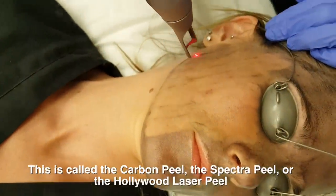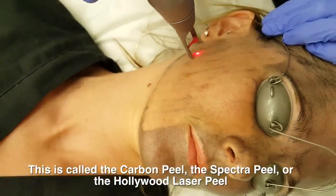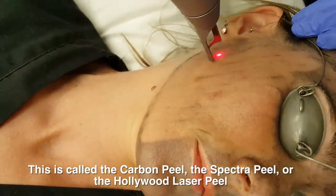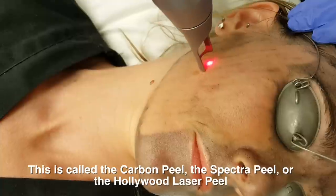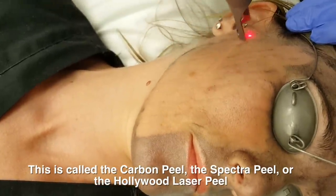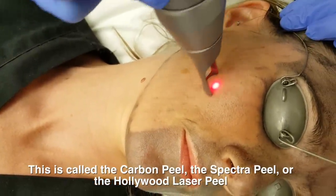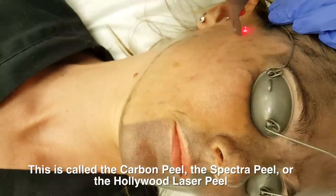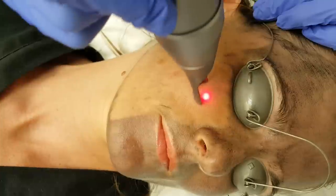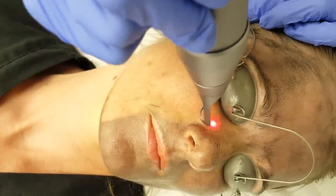And this can be used to treat acne as well. So this is also called the Hollywood peel. In the second pass with this laser, you can see there is no chromophore, so there's less of a snap. But what we're doing is getting the residual amount of carbon which is in the oil gland itself. So what happens basically is that the oil gland literally explodes and we're decreasing the amount of oil glands and hence oil production. Once again, this is not permanent.